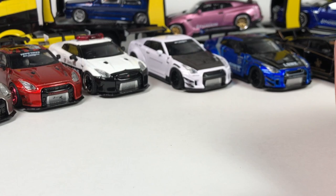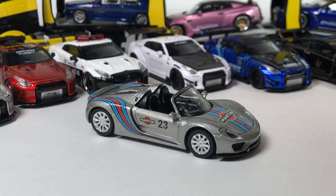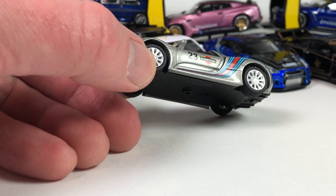All right. Let's take a look real quick then at a couple of Schuco, the Porsche 918 Spyder. This one is a Miho exclusive. They are limited to only 2,400 pieces, so fairly limited production. And it is Martini livery with a metallic silver paint. Now, they've done this in white as well, and I think the white technically looks a little bit better than the silver, but the silver is really cool too. So nice to add this little one to my collection.